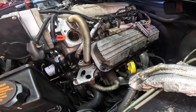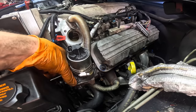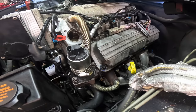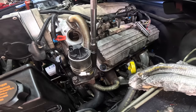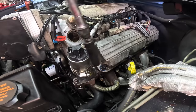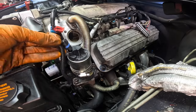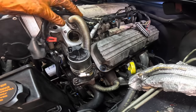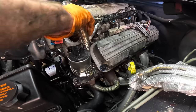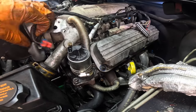Click. Now the valve. And then two nuts for the valve. Good kick. See, that's the connector, but I'm gonna hold off on that until I get the thermostat back into place. So let's see about that thermostat and housing while we're here.